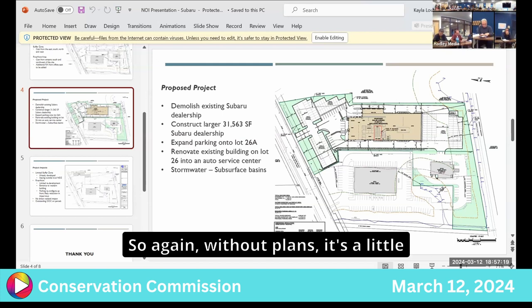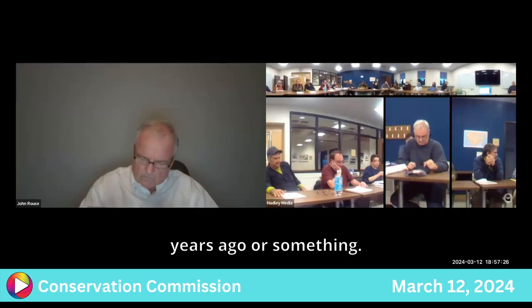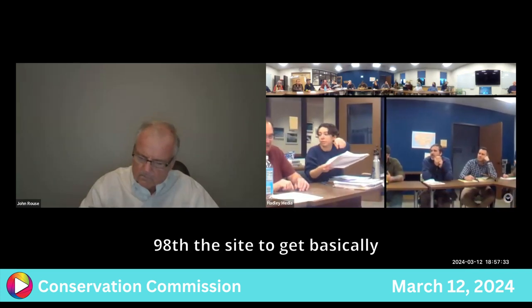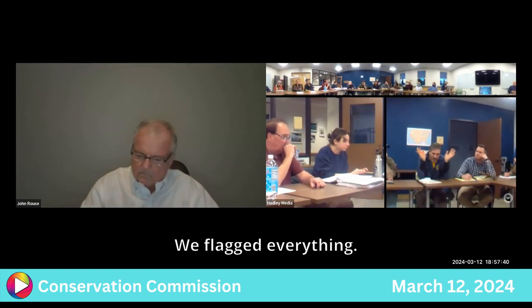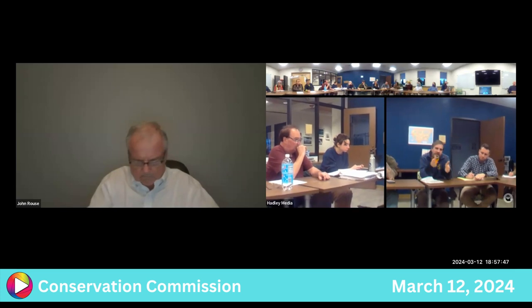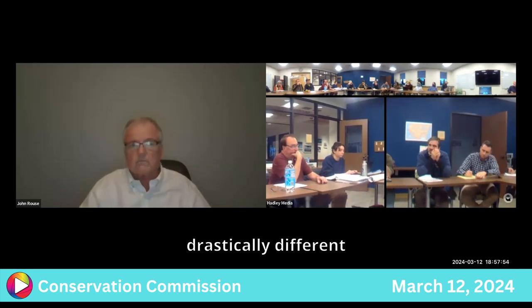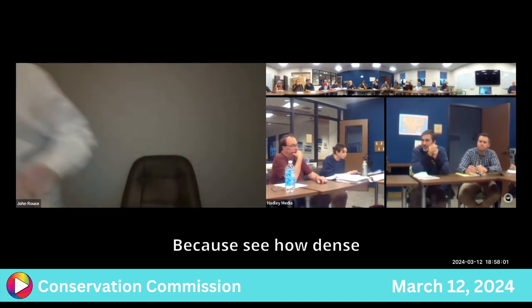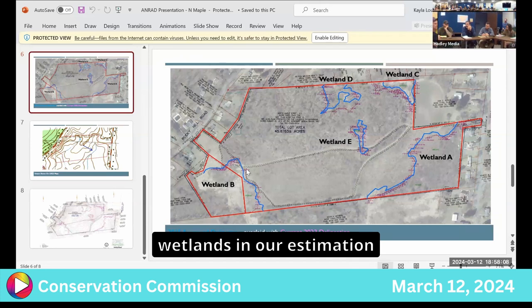So again, without plans, it's a little bit hard to visualize, but there was a previous ANRAD done on the site. Was that like five-ish years ago or something? Yeah, maybe so. It expired. We went out to redelineate the site to get the wetland lines reconfirmed. There weren't any substantial changes to anything that was done prior. We reflagged everything. There are always little nuances when one survey does something and someone else does a different level of survey, but pretty much the wetlands all line up in the same spots, same wetland areas. There's nothing drastically different on that site other than the site getting more vegetated and more grown up over time since the last time we were out there. I see how dense the shrubbery has gotten over the years. So in that sense, the wetlands, in our estimation, haven't changed.